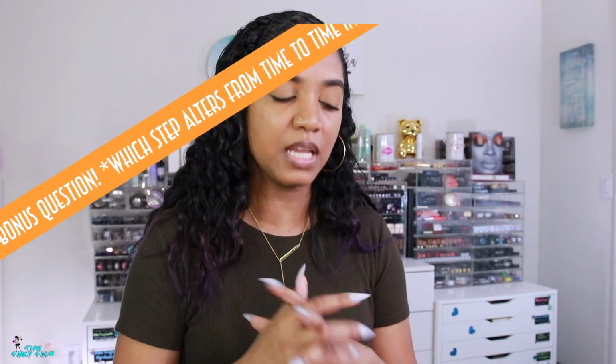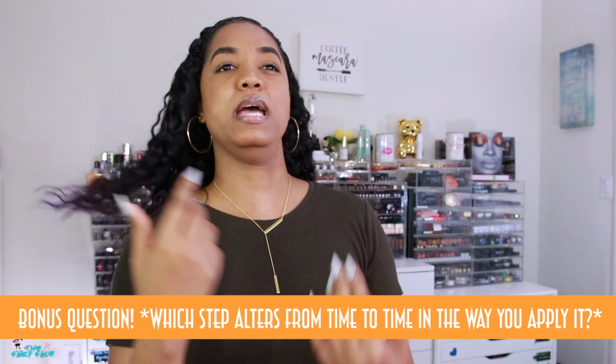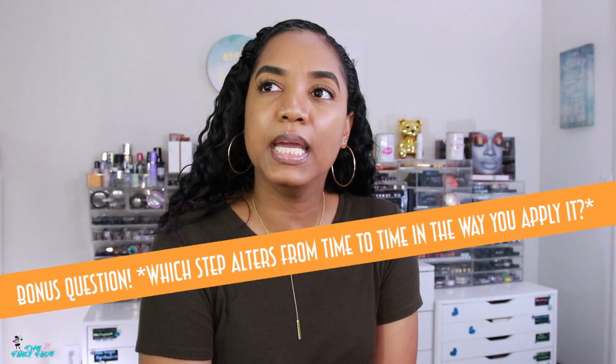Then there are two bonus questions. The first one is, which step alters from time to time in the way you apply it? And I would say that has to be eyeshadow. Yeah, eyeshadow, because depending on what type of eyeshadow, if it's matte or shimmer or the formulation from different companies, I'll apply them a little bit differently.